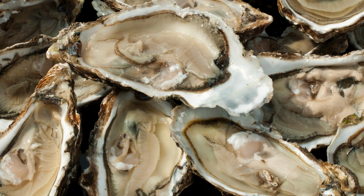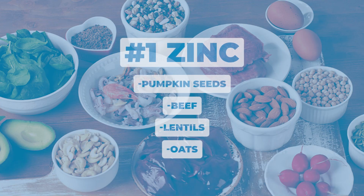Nutrient number 1, zinc. We've always heard that oysters are very high in zinc, and they really are. They're the highest food in zinc, but not many people eat them, and let's face it, they can be contaminated. So other good food sources include pumpkin seeds, beef, lentils, and oats.